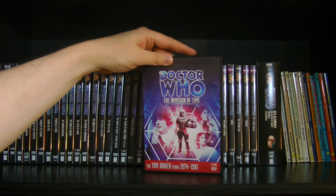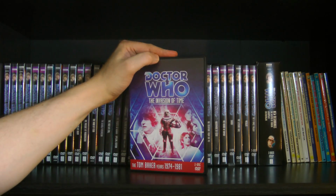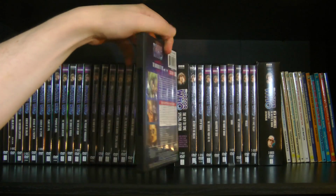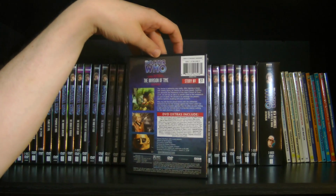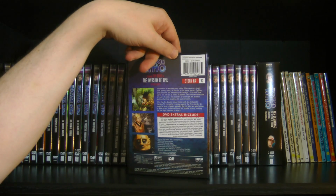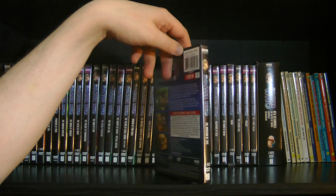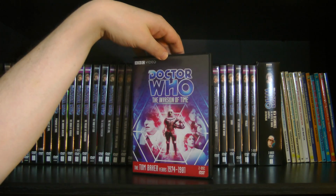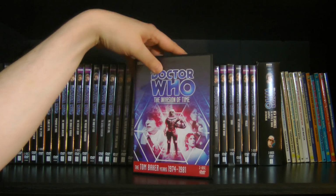And then we have The Invasion of Time, another one that was kind of a victim to strike action. They ended up filming a lot of stuff on location, sort of like the interiors of this old factory warehouse place, doubling for the interiors of the TARDIS. So you do got to suspend your disbelief a little bit with this one, but I always kind of had a soft spot for it. It's kind of cheesy, kind of goofy, but I always liked it.